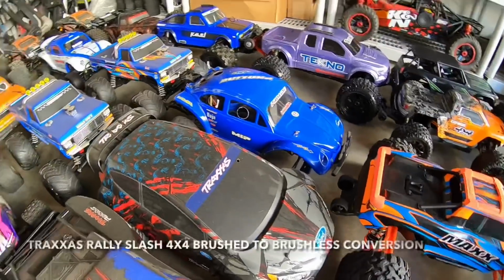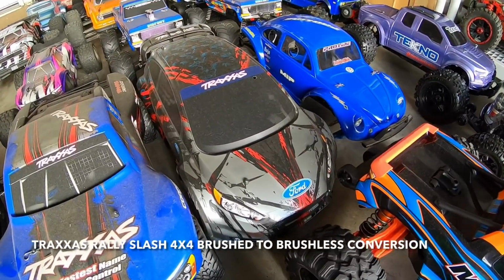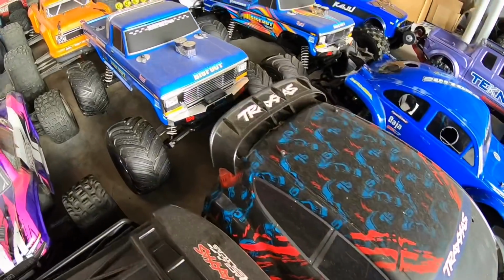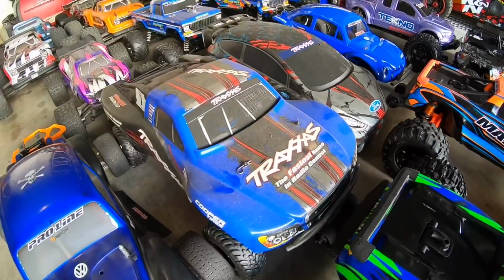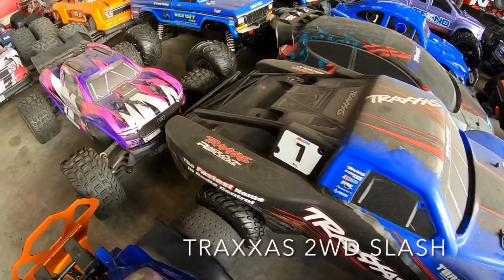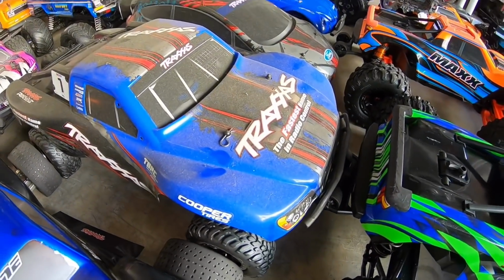But here we go. The little Traxxas on-road rally car. Ford Festiva. As you can see, it doesn't get played with much, but my son really wanted it, so we purchased it, and he used to play with it all the time. Then here we go. Here's a standard Traxxas Slash 2-wheel drive. Just one I keep around, just a spare RC.